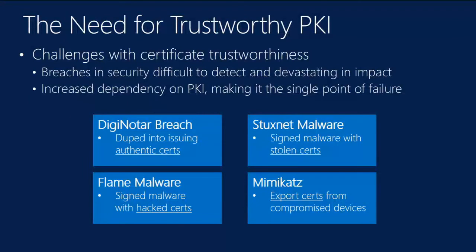So DigiNotar, if you're familiar with that situation, they're a certificate authority. Somebody called up DigiNotar and said they were representatives from Google and Yahoo and a number of others. They provided enough information about who they were that they convinced DigiNotar to issue private keys of Google, Yahoo, and a number of other companies. And then from there, they set up a web server. They then poisoned DNS on the internet, and they redirected traffic to their own websites, and they deployed malware and stole identities and did all sorts of terrible things.